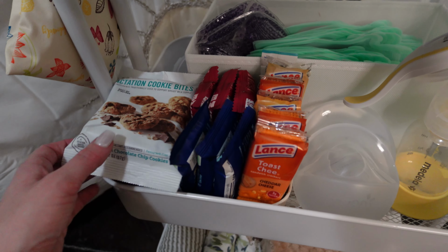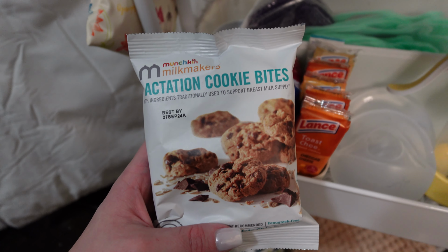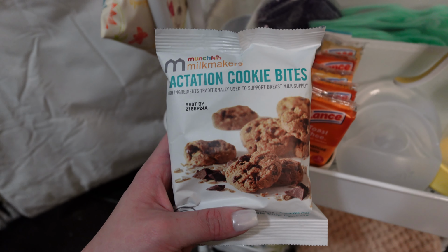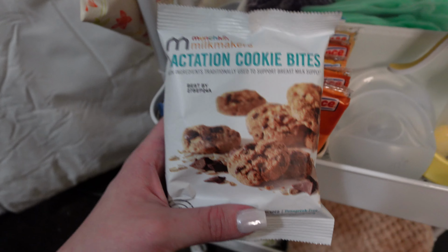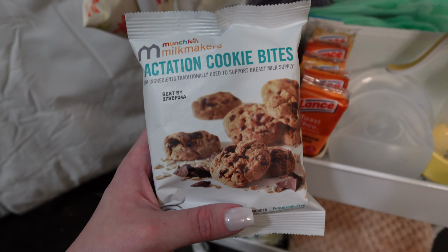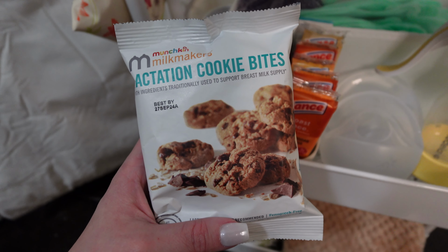I just have snacks here. One of my students actually gave me these in a little gift. I didn't buy any because I asked my doctor about lactation supplements and she didn't seem like a huge fan. So I'm putting them on here. I'm probably gonna eat them, but I'm probably not gonna buy any of my own just because I'm taking the advice of my doctor. So just make sure you talk to your doctor about that.